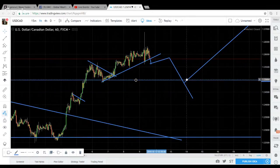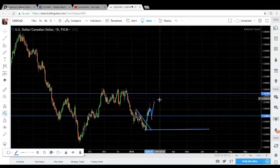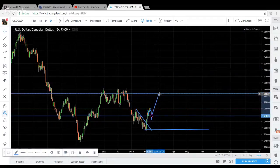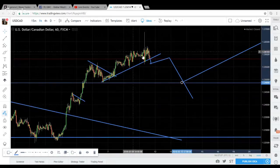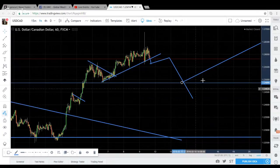But expect the price to drop. I'm still expecting price to touch this area right here. I'm still expecting it to come to 128. All right. So pull back. Wait for USD CAD. It's probably going to consolidate a little bit. Let it pull back like this. Probably a lot of candles. Maybe by late Monday, Tuesday, we'll have a better idea of what USD CAD is trying to do.